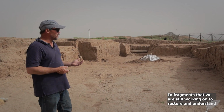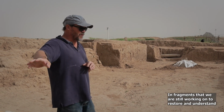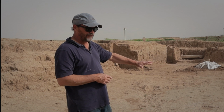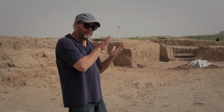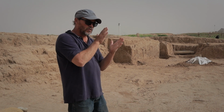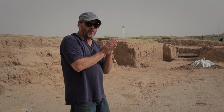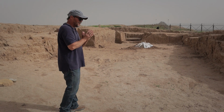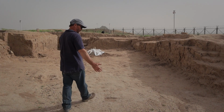We know from Layard's reports that this room in particular and some of the upper chambers to our north had elaborate wall paintings in a variety of colors, and we found those fallen on the floor. What was interesting, as you work on the wall paintings, you find that there are multiple layers of plaster, so there's wall painting over wall painting. In some cases we have the earlier wall paintings, in other cases we have the last wall paintings that were preserved in the room.